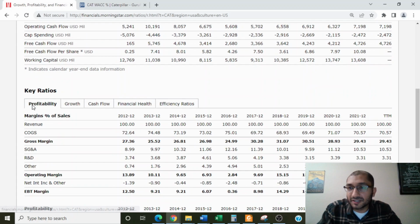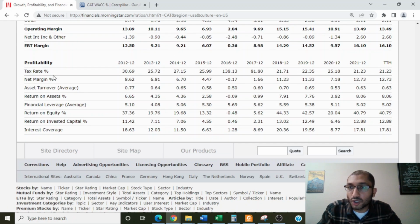Now let's look at the profitability of the company, focusing on the net margin. The net margin is the ratio of the company's bottom line to its top line, so it compares the company's net income to its revenue. Back in 2012, the company's net margin was 8.62%, and for the trailing 12 months, that number was about 12.73%. What this means is every $100 that the company made in sales over the past 12 months, by the time it paid for its cost of goods, operating expenses, non-operating expenses, interest on its debt obligations, and taxes, it had $12.73 left as pure profit.